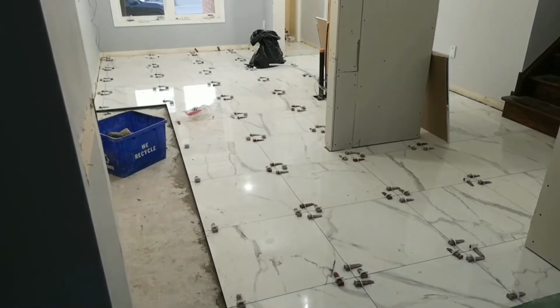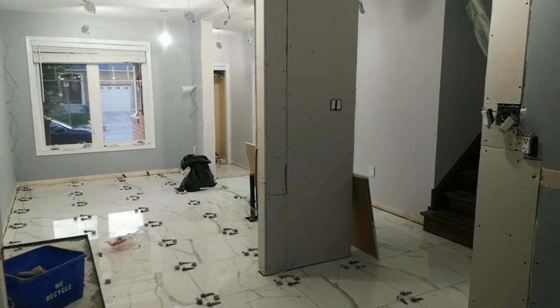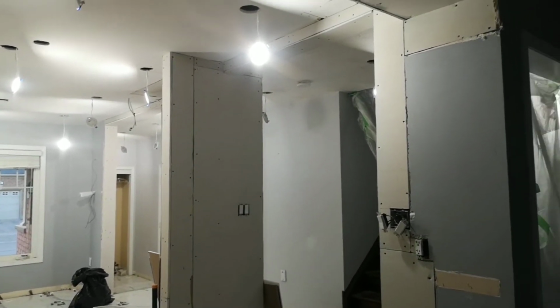The tiles in the kitchen are done and they started to put up the drywall. Tomorrow they're gonna finish the drywall and also finish doing the tiles.